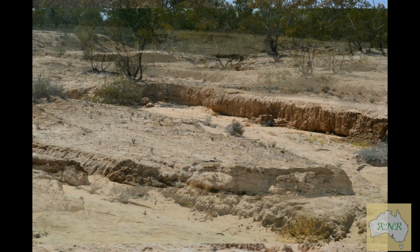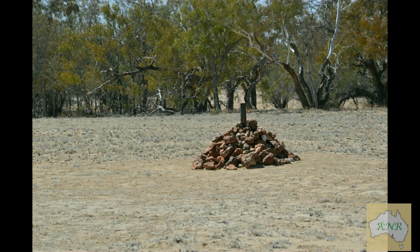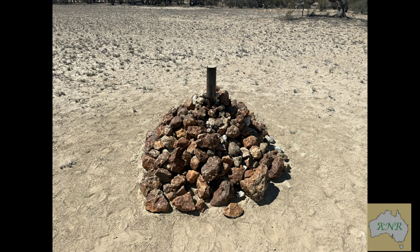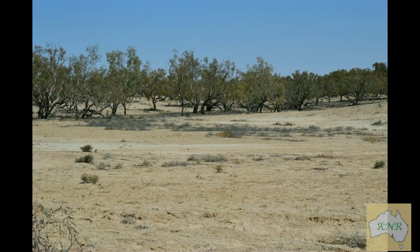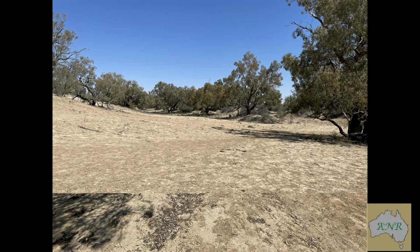From Wills's monument, we made our way back towards Innamincka. About 5 kilometres from Innamincka, we stopped at King's Site Campground, the site where the sole survivor of the Burke and Wills expedition, John King, was found alive in 1861.